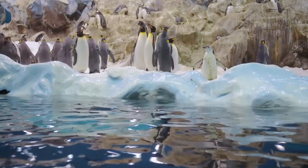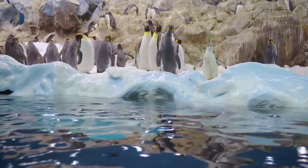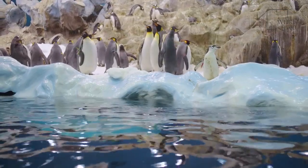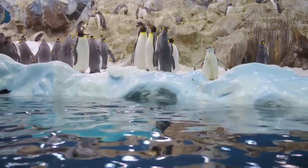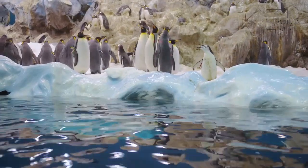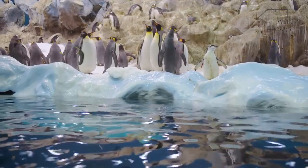Adult emperor penguins are preyed upon by leopard seals and killer whales, both of which also take young emperor penguins that are only just learning how to swim. Emperor penguins are also threatened by the decreasing amount of pack ice, which is caused by global warming, and are sometimes also caught in the nets of large, commercial fishing vessels.